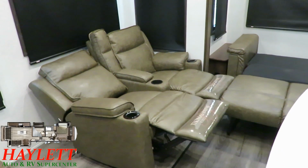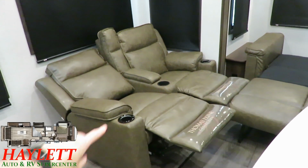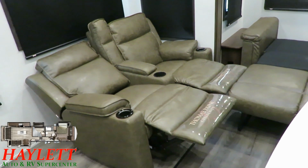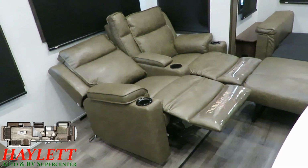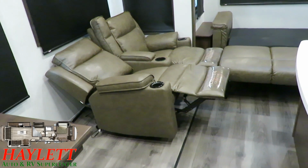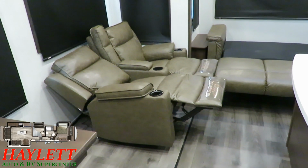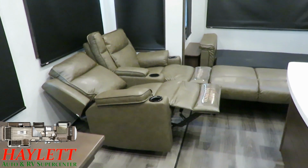Not only can you still use this theater seat over here when the hide-a-bed is open, you might notice you can still recline that far chair over there, and you can still fully kick back and fully recline into the napping position, the sofa over here. And it's kind of cool that it allows you that extra ability.